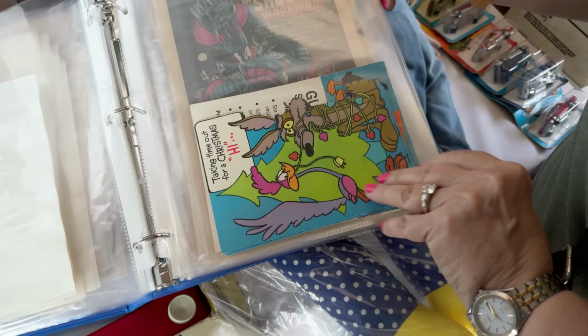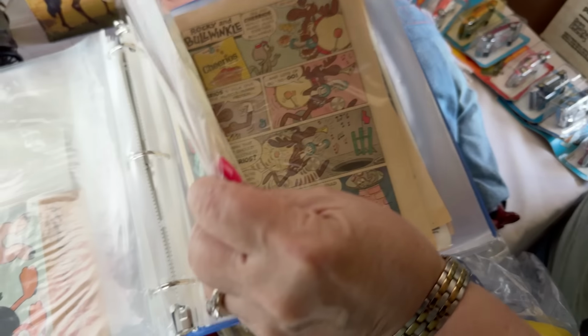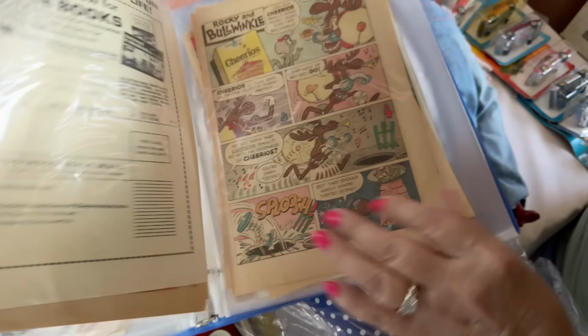We have Wile E. Coyote and Roadrunner. Shogun Warriors. It looks like some comic book pages. Rocky and Bullwinkle loose pages. The Penguin. Very good. Nice book of ephemera. Really fun ephemera, dating back pretty far, too.